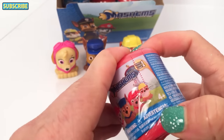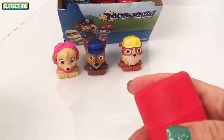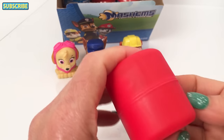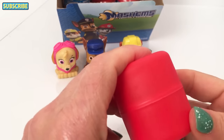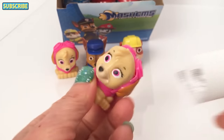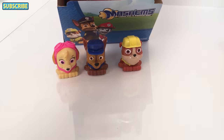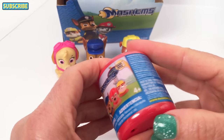Next. And this one is going to be... Okay, let's see. Who is this gonna be? No, it cannot be Rubble. Come on, we already got a Rubble. How about Zuma? Let's say Zuma. Oh, another Skye. Guys, this one is for you, remember? So we're gonna put it on this side. The next one. Let's see, who are we gonna get this time?